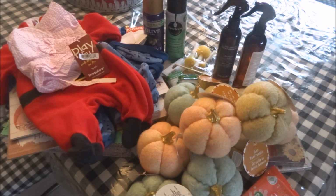I finally went to the Dollar Tree. I haven't really been going in the last, I think it's been 2-3 weeks that I've missed going to a Dollar Tree. But I did go this time and fall is out at my Dollar Tree. I found some cute items and I thought I would share them all with you.